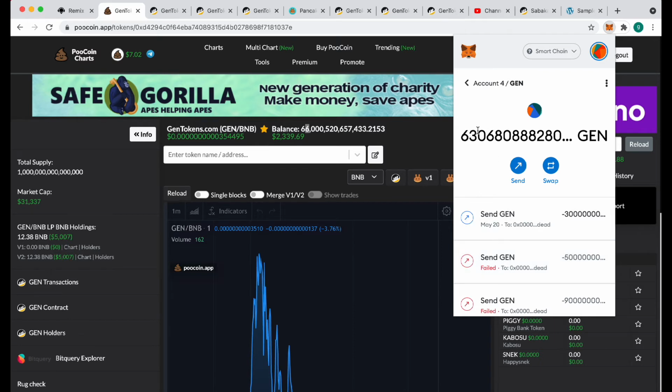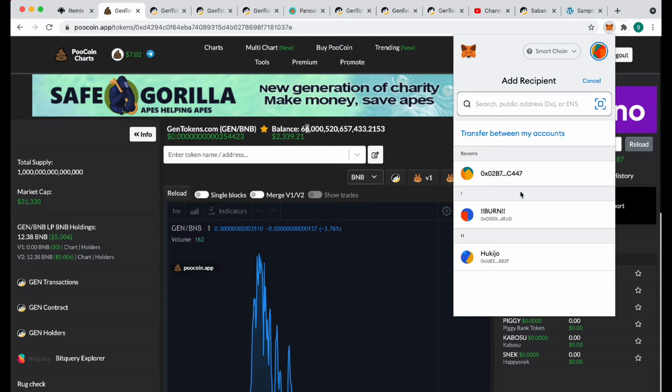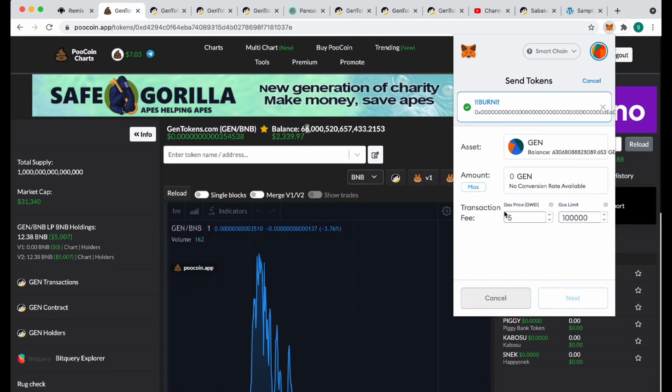So now I've got 63, whereas previously I had 66. So we can do that over and over and over again until we get down to, what do we want to get down to? Can't remember. So we're on 66. We want to get down to about 44, don't we? That's what we want to do. Get down to about 44. So let's do that again until we get down to about 44.